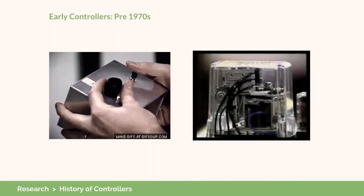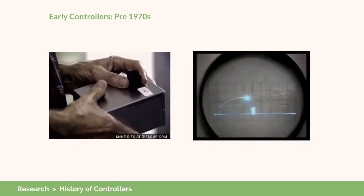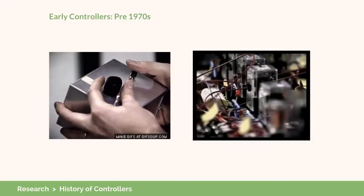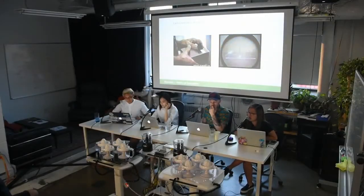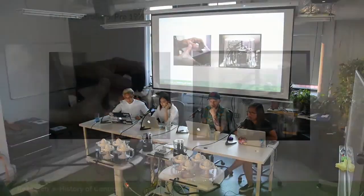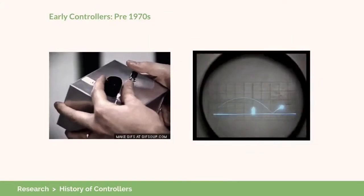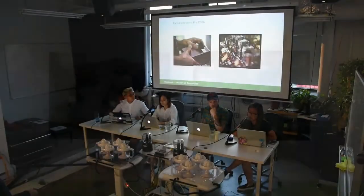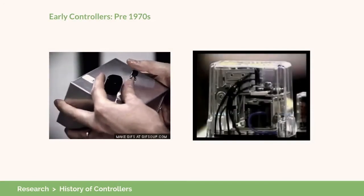So within the brief history of controllers, we should start from the very beginning, which is the pre-1970s. During this time, the only games that were available were at academic research facilities, such as MIT and other universities that had their first computer running, which is the PDP-10. However, the first actual game was Tennis for Two, which was played on the screen of an oscilloscope.